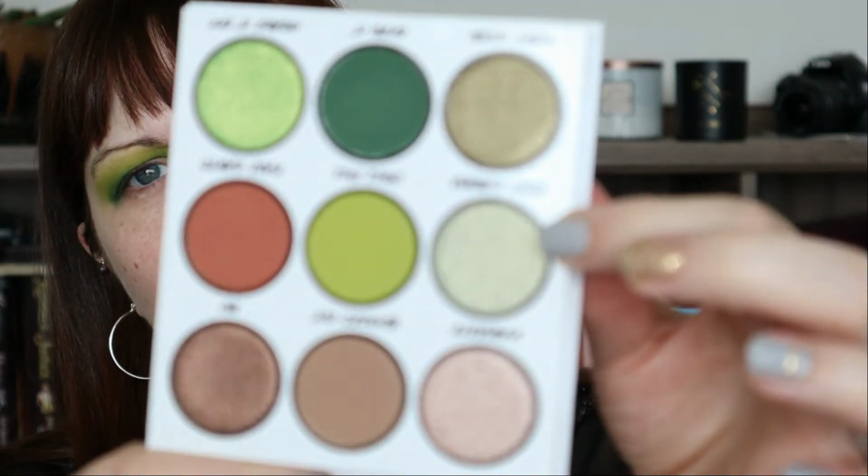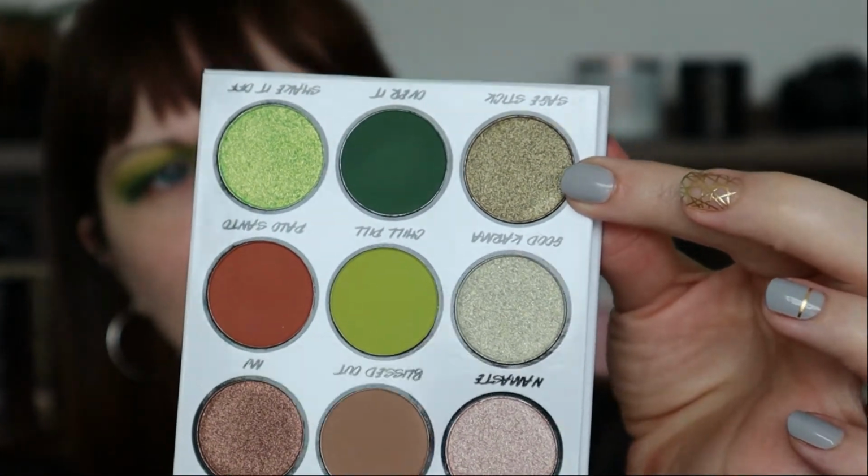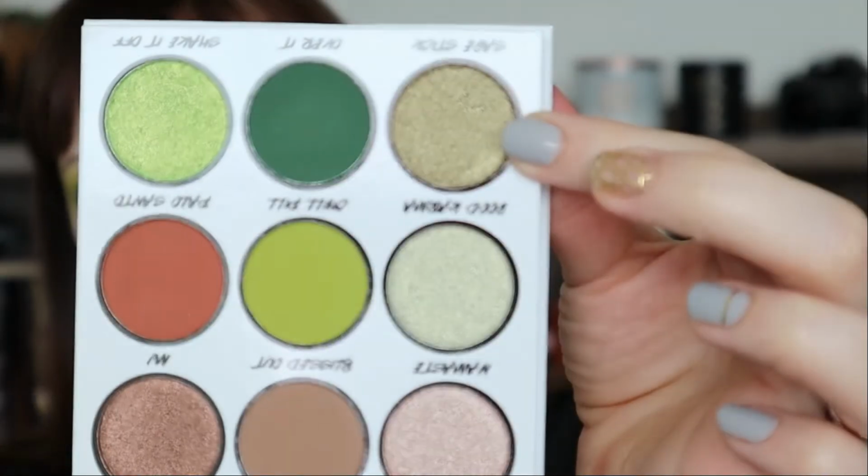All right, we're gonna leave that there, and we're gonna move over to our pack brush. And let me set these brushes down that I've already used. I think what I'd like to do, because I've already got very bright green going on in my crease, I want to soften it up just a little bit, and I'm going to take Good Karma on the inner part of my lid, and then in the middle, this is Sage Stick. Put that in the middle to the outer V of my lid and just sort of blend those that way and see how it goes.